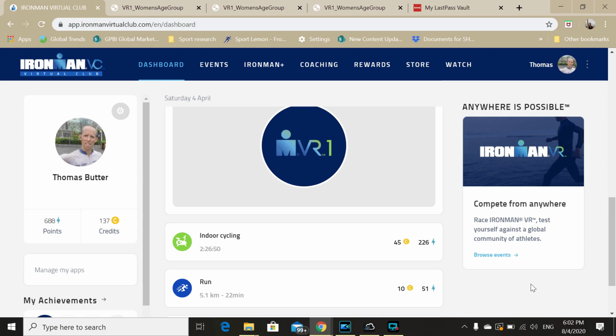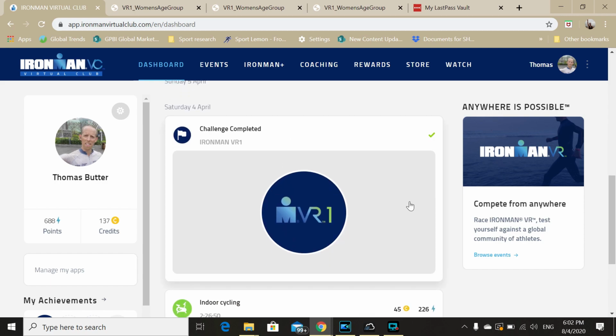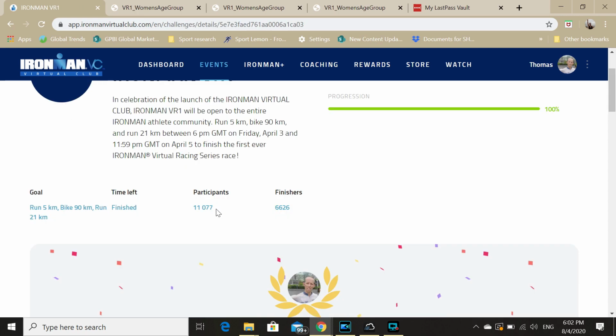Registering for the Ironman Virtual Club, you get to see your activities on the dashboard. So here's my first run, there's the 90k bike, and then here there's the half marathon. Once you completed the challenge, you also get this beautiful badge, and when you click on that, then you will also find the results behind that.